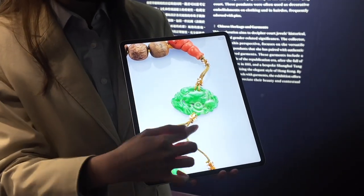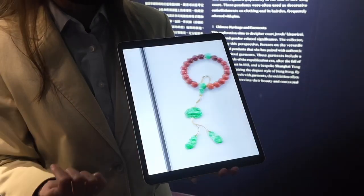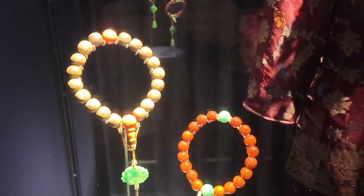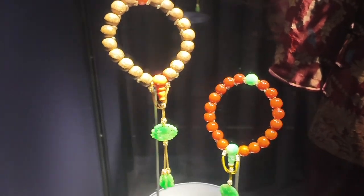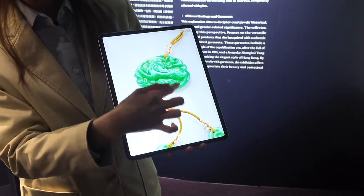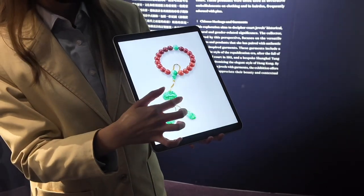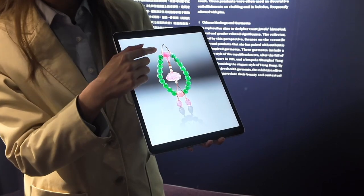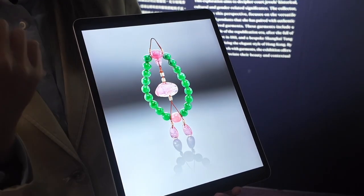So the jadeite, this one is crafted with lotus flower. And then the brown bracelet, the brown stone are amber stone. The green one also jadeite. So the jadeite is crafted with this lion symbol. You can see the hands here, legs, and then the head here. Okay. And then the last piece, the pink stone, they are tourmaline stone, and then the green stone also jadeite.